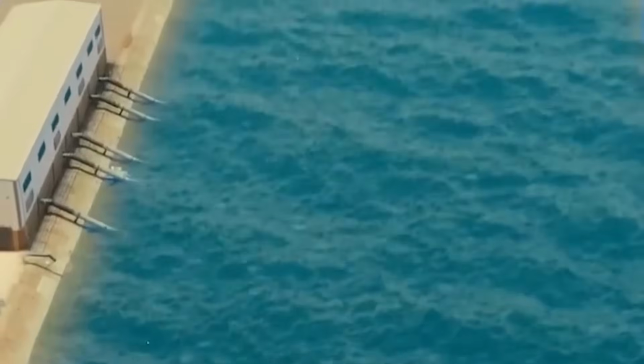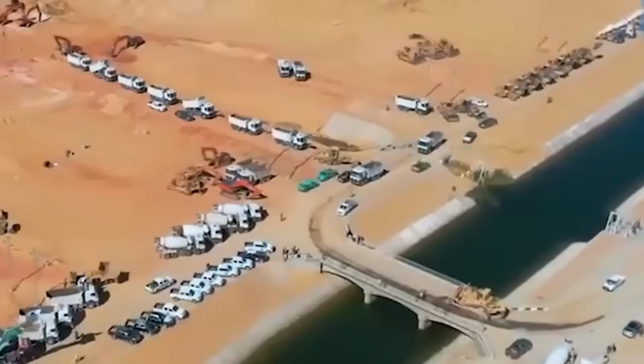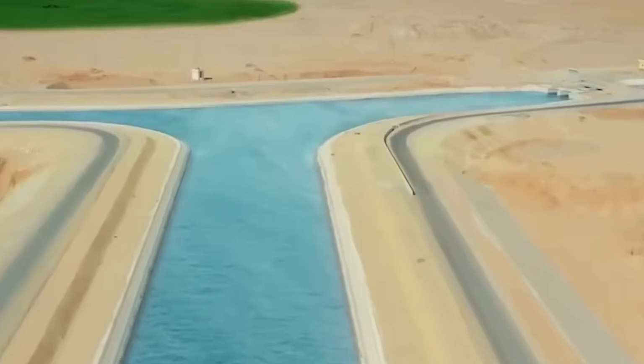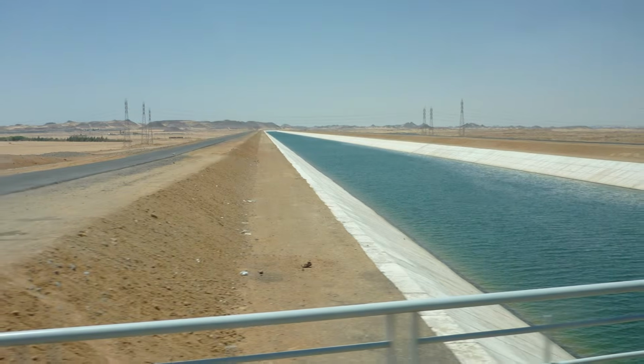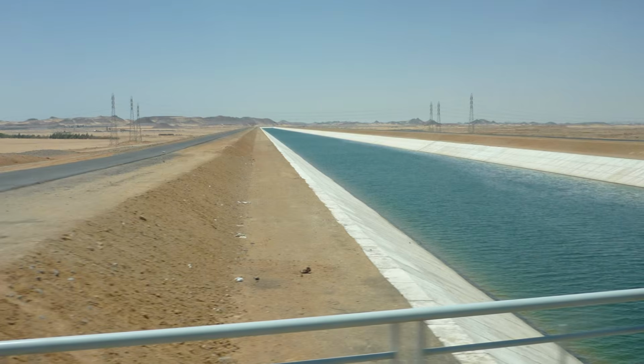To transport water from Lake Nasser into the desert, Egypt built the Mubarak Pumping Station, a massive facility that forms the beating heart of the Nile Valley Project. This isn't just a set of pumps. It's one of the largest pumping stations ever built. With 24 vertical pumps arranged in dual rows, it can move a staggering 42 million cubic feet of water per day, totaling nearly 200 billion cubic feet per year.